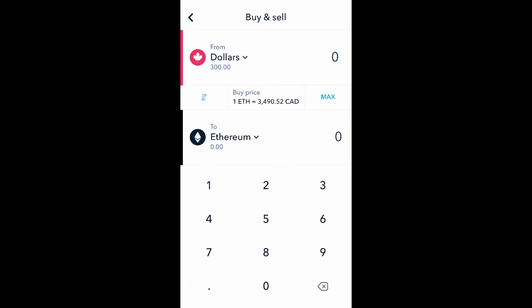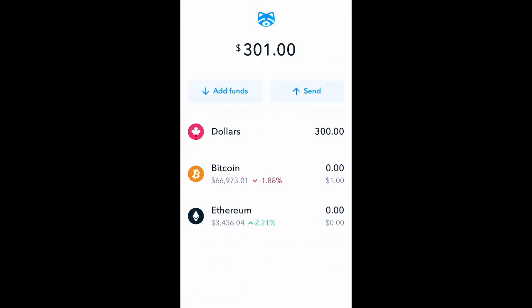So Shakepay. If I was to buy, the buy price you can see there is $3,490.52. So it is indeed higher. And the sell is, if I switch over to sell, tapping those two arrows, $3,384.14. So it is definitely less than I would be able to sell it for on Bitbuy, and it would cost more money to buy it than it would on Bitbuy.